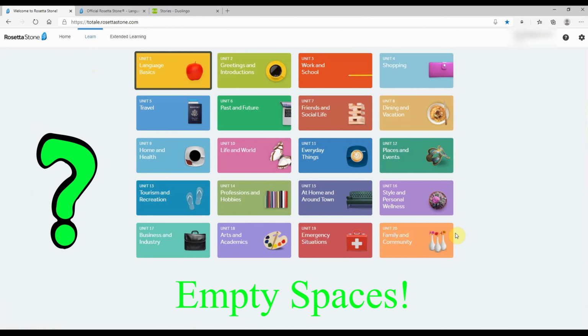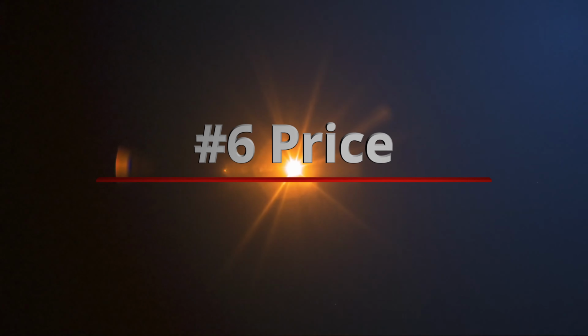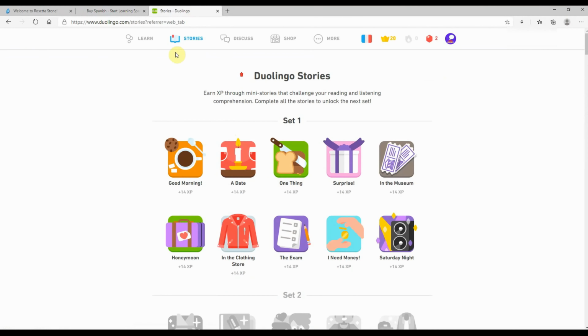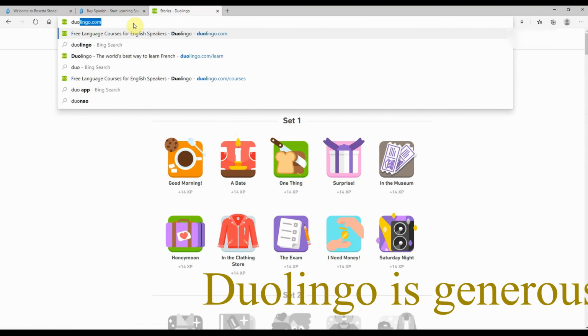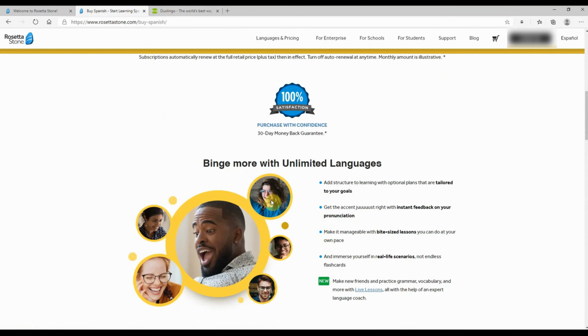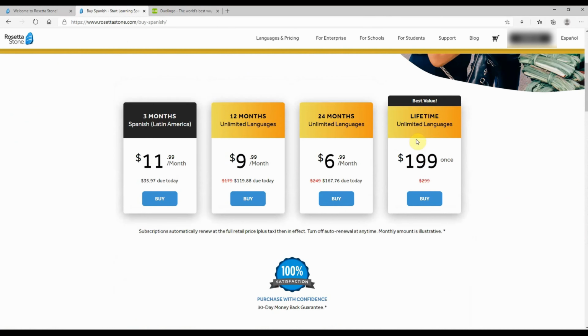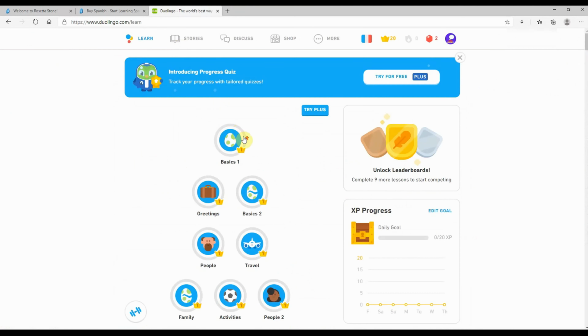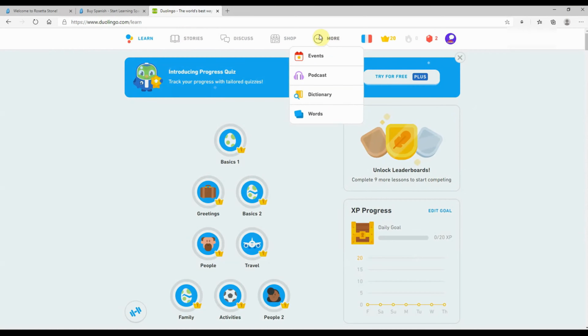Number 6 is price. Needless to say, Duolingo is going to win in this category. It is completely free with so many lessons and contents provided. Duolingo is kind of generous. Rosetta Stone is also a bit cheaper now. They offer unlimited languages for a lifetime. It's not as expensive as before too. However, it still can't beat even the premium subscription of Duolingo. We will give a check mark to Duolingo.